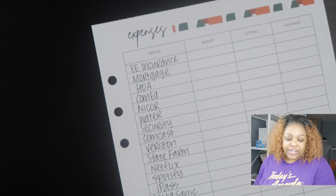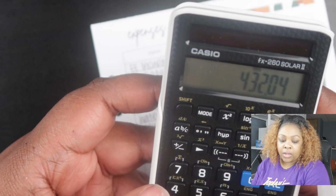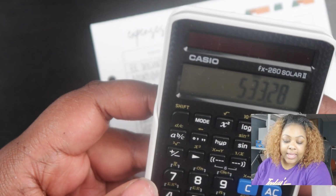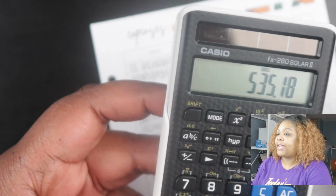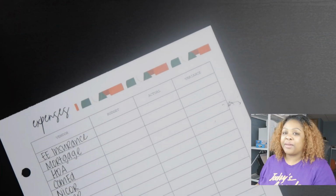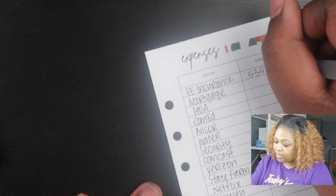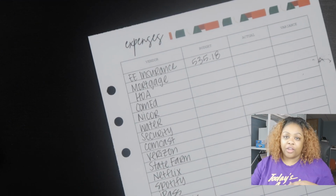So my insurance, my medical is going to be $432.04. Dental is $85. Vision is $16.24. And life is $1.90. So that is $535.18. Oh no, I was writing on the side of my paper that whole time. Oh well. Okay, $535.18. And then we got mortgage, HOA, and then all the utilities, right?